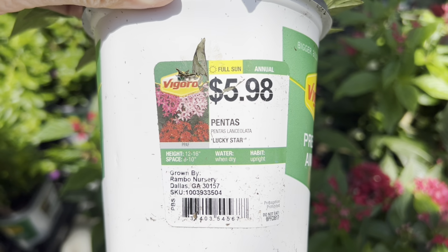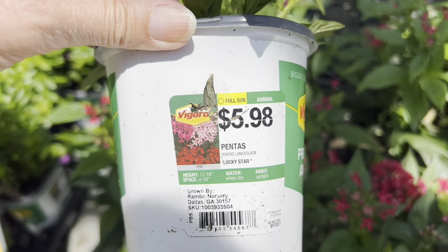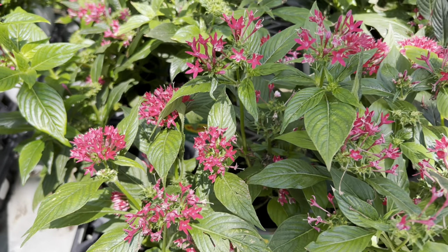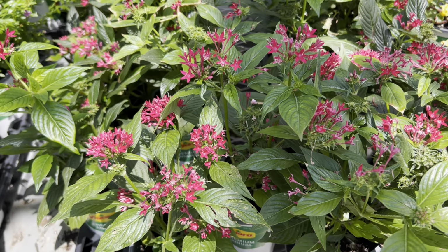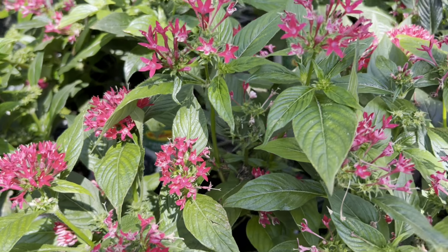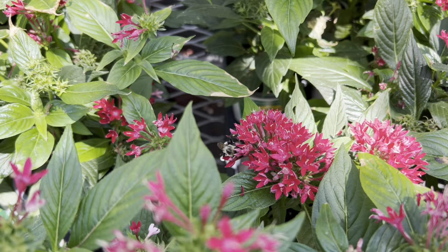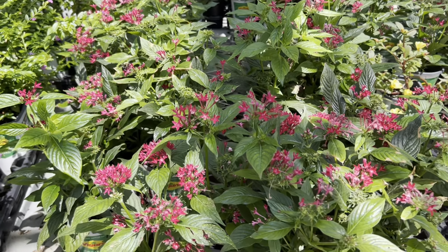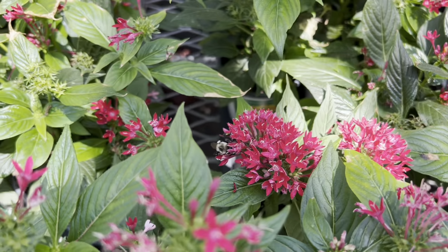Pentas are part of my top 5 annuals that I've planted for years. They attract bees, hummingbirds, and butterflies. They had larger size containers of pentas in different colors out front for $7.98, and these smaller containers are marked at $5.98. If you'd like to learn more about these wonderful annuals, please check out my top 5 annuals video linked in this video's description for more information.